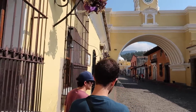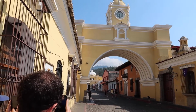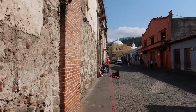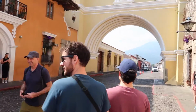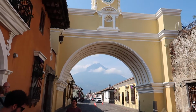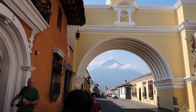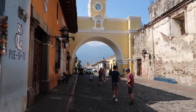So we made it to this arch, which is pretty iconic, I think, in terms of Antigua. There's also a bunch of random stray dogs walking around. We've walked through the arch, and now we're turning around. Look at that reveal with the volcano in the background. You can see a little bit of the volcano back there. We are going to be hiking a volcano today, as well as tomorrow. Okay, so we took our pictures, and now we're heading to the pharmacy, maybe?